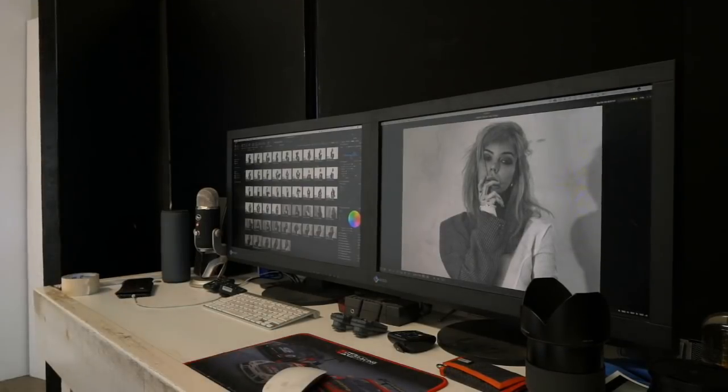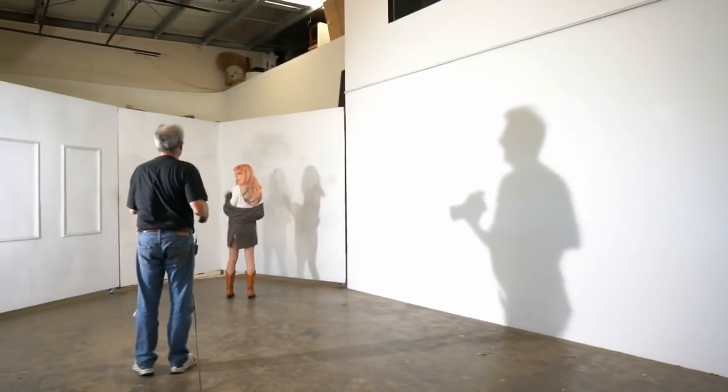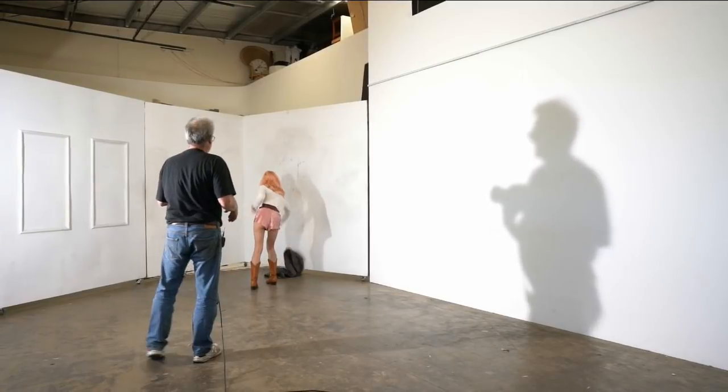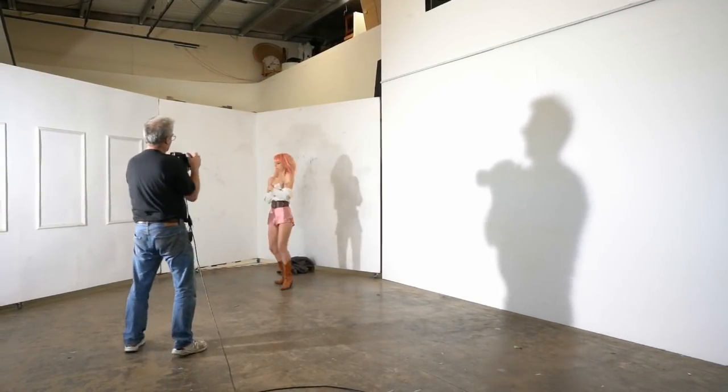Just so we stay on track with what we're trying to create, I reckon, do you want to drop the jacket, spin round, drop the top and then come back covered? Just drop the jacket on the ground. I just want to do a bare shoulder shot. Yeah, just like that. Now come back round so you're covered.